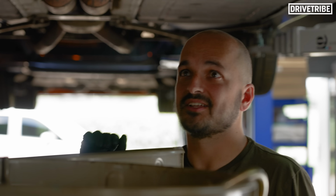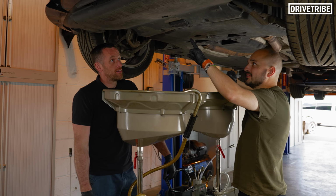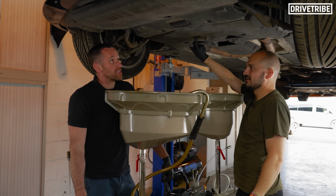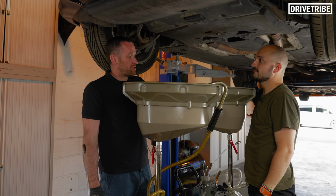I remember the last time we were under this car, you explained there's 2 sump plugs. So we've got one at the front that's just a small amount of oil, and then this is the main one. Is that correct? Yes, the front one is where the oil pump sits. The earlier cars didn't have that, so what happened is around about 1.5 litres of oil would sit there and never get a change.